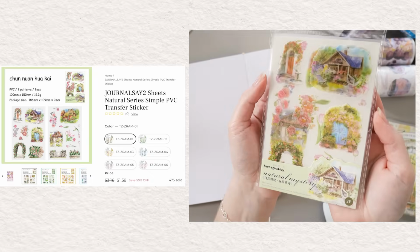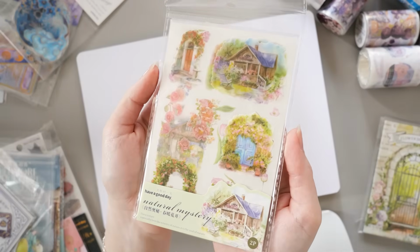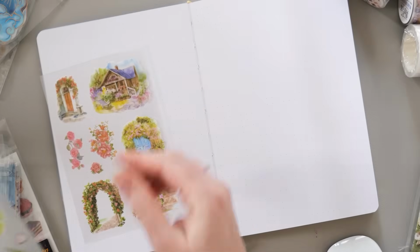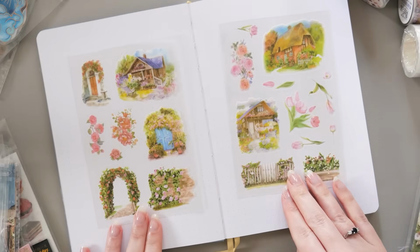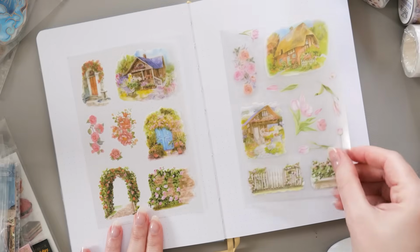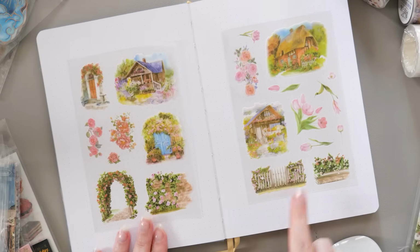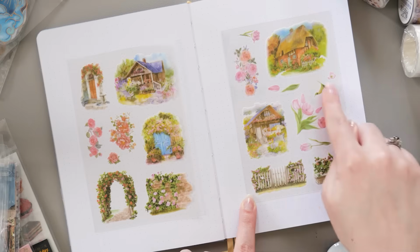These ones are actually transfer stickers, which I've never owned before, and I'm excited to give these cuties a little go in my journal at some point. They come with 2 sheets of designs with these lovely springtime kind of garden party vibes. I don't feel like that would be enough for a full bullet journal theme on its own, just this one pack, for me anyway, unless it was a very minimal design, but they would go very nicely with other ephemera. I love this little picket fence here, isn't it cute?